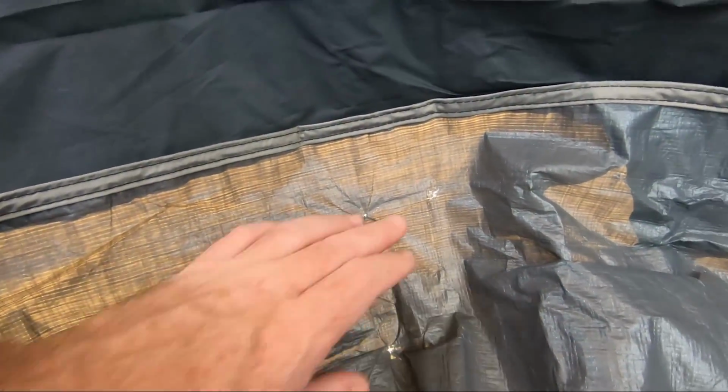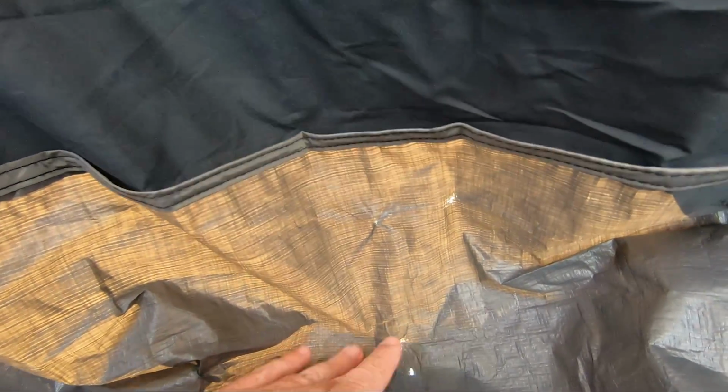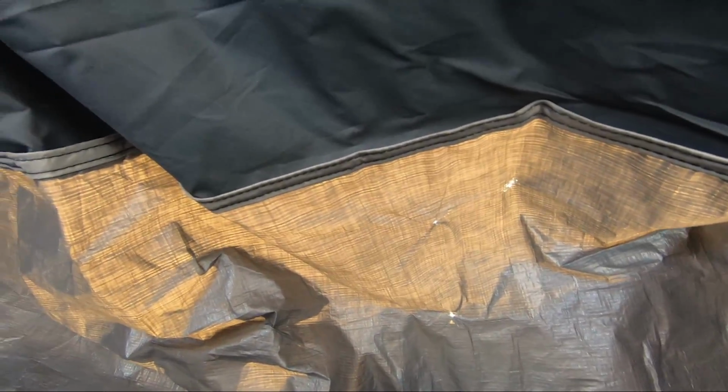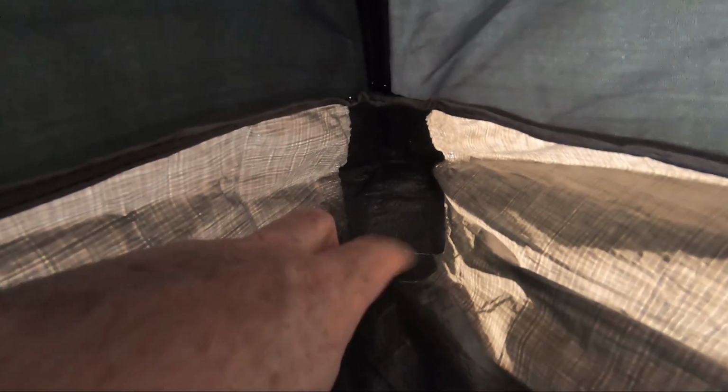The only problem I see is that there's already a hole in it. Damn. Come on, Coleman. And then, looks like tape? Is that duct tape? What did you guys use? Did you guys use duct tape? Oh, come on, Coleman. I'm telling you, it looks like some tape off my roll of duct tape right there. And it's in every corner.